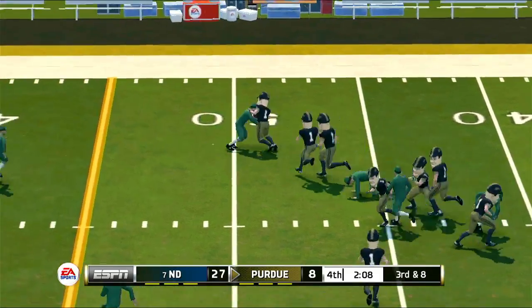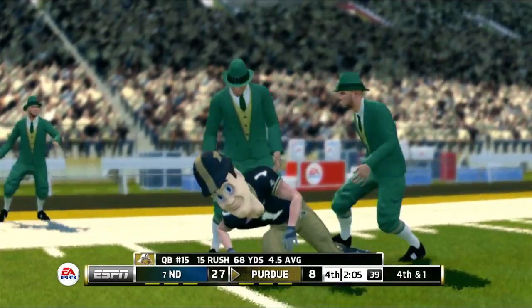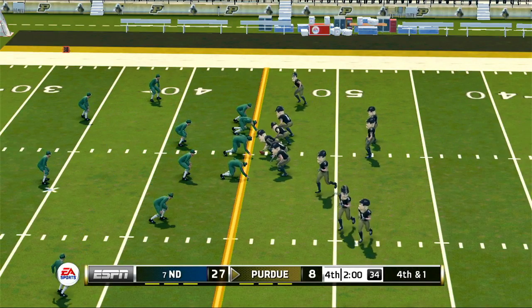Scrambling around. He gets hit out of bounds at the 46-yard line. It's fourth down, and the offense is getting set to go for it.